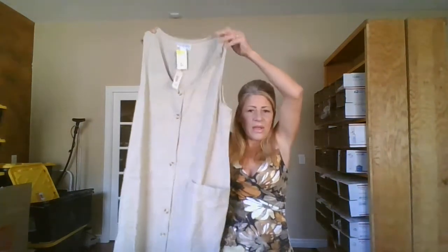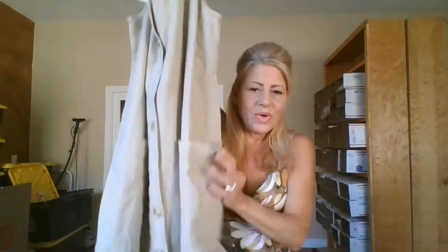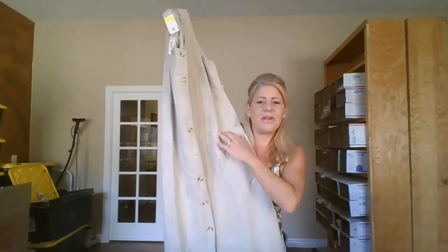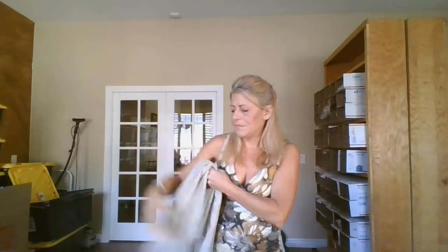All right, this one, again, I'm putting as a vintage. This is a 55% linen, Passports, size large, new with tags. And it is this long button down with pockets, I don't know, sleeveless shirt dress, very legging look, and yeah, maxi.